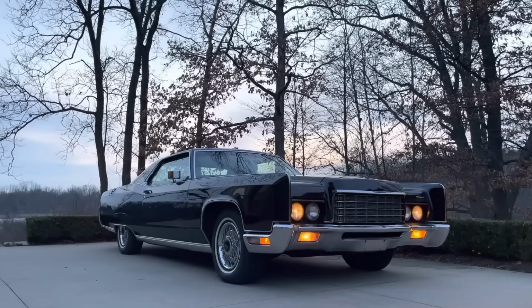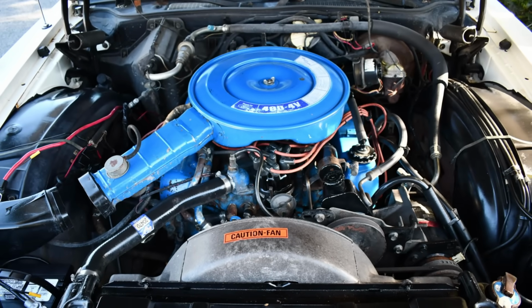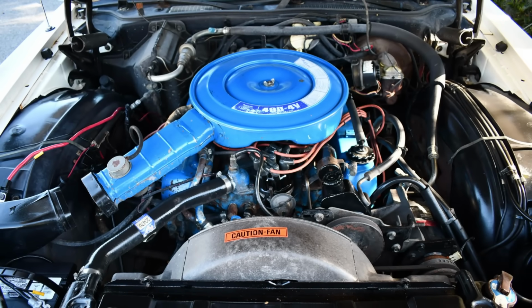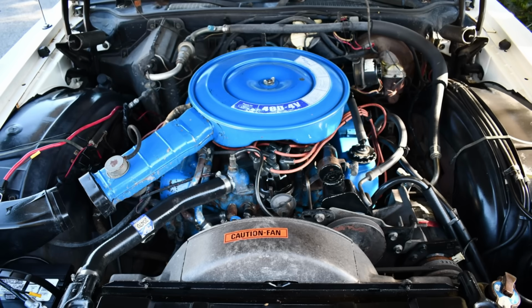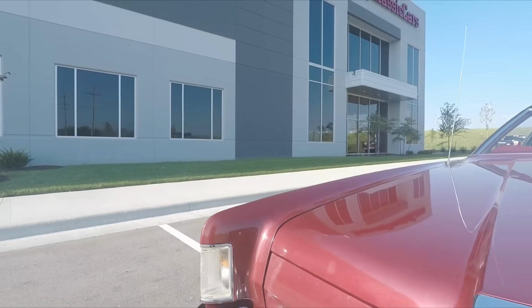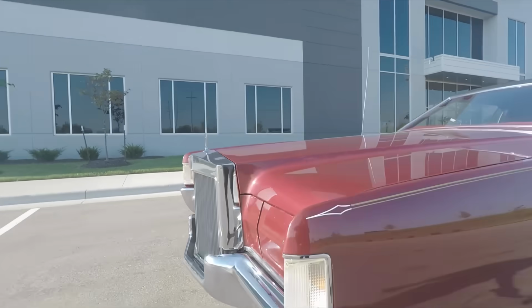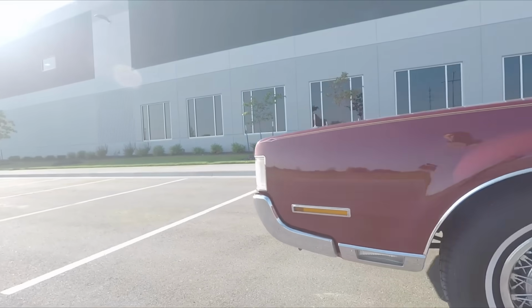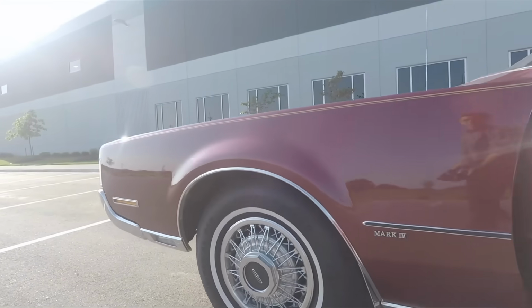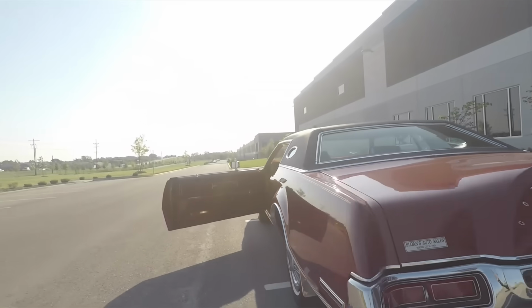Under the hood sat a massive 460 cubic inch V8, producing 224 horsepower and 362 pound-feet of torque, paired with a smooth-shifting 3-speed automatic and rear-wheel drive. But the Mark IV wasn't about raw speed, it was about gliding. Thanks to its ultra-soft suspension and exceptional sound insulation, the cabin felt like a temple of silence on wheels.